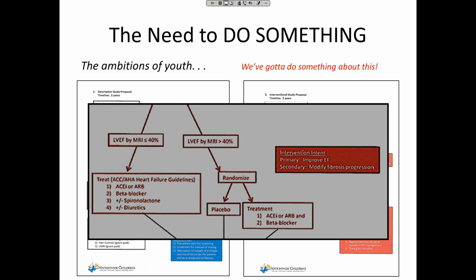We started with these flow sheets in terms of what our study proposal was going to be over a period of 2 years. There were 2 arms. One of them was actually going to be a treatment arm. We were going to randomize, and we were going to treat people by the American College of Cardiology, American Heart Association heart failure guidelines. We were going to gauge people by MRI. We were going to have a placebo treatment. Clearly this was a demonstration of our ambitions, and it was not necessarily wise. We were kind of putting the cart before the horse, to state it lightly.